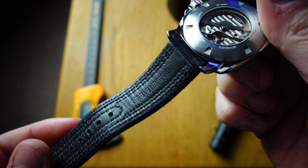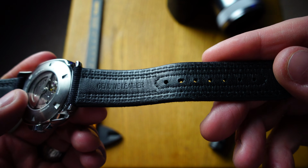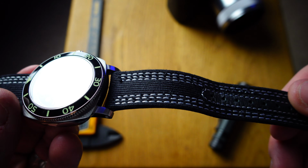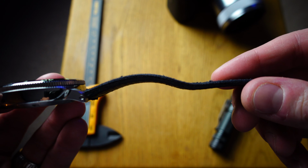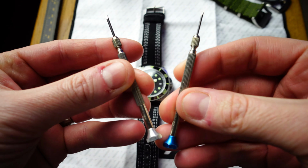The leather strap, it's leather underneath with a canvas type material over the top of it. Now I'll be honest, I'm not overly keen on the contrast stitching on this strap. I think it's a good quality strap and I think it's comfortable, but the contrast stitching is definitely not for me. I don't particularly like it, but herein lies another problem with the watch.